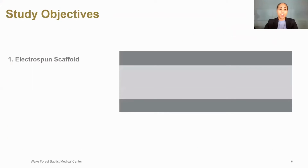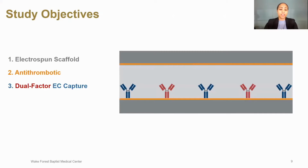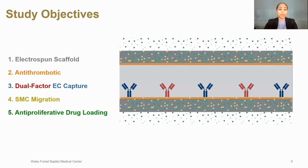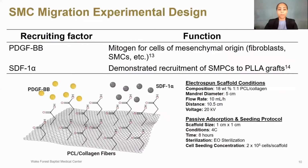The objectives for this study, overall: we're building a scaffold that can be electrospun from polycaprolactone and collagen. Antithrombotic agents such as heparin can be used to prevent clots. Dual factor endothelial cell capture can help capture circulating endothelial cells to the luminal surface. Growth factors can be used to induce smooth muscle cell migration from the native tissue into the outer layer of the scaffold. And anti-proliferative drug loading can be used with our polymers, released over time to prevent migration of the incorrect cell type.